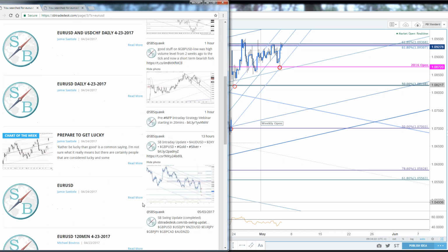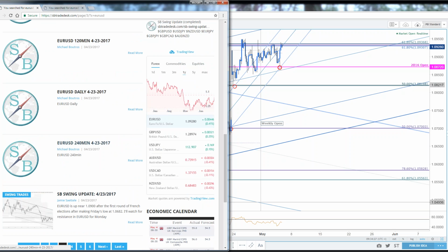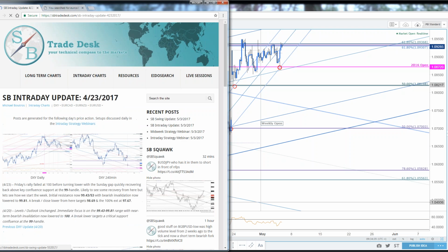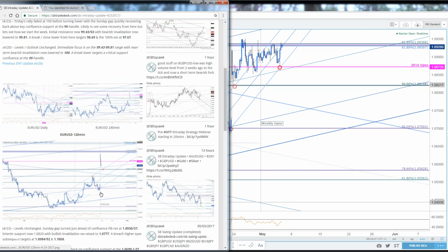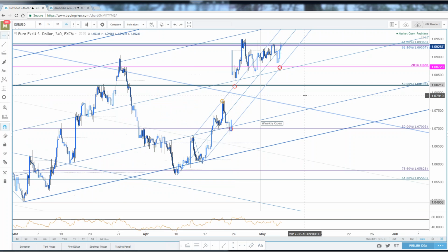I've been kind of leaving the euro, I guess, to Jamie. Here's the last euro update from my side. It was the 23rd. Okay, now it's after the gap to the upside. Here are the levels, and this is what I just wanted to highlight, guys. Nothing has changed. When I say nothing, I mean nothing. It's the same chart from the 23rd. There's no change to any of the levels.